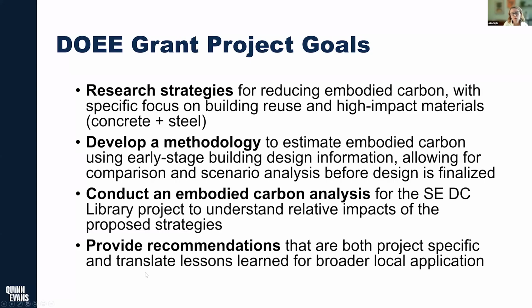So the project goals for the purposes of the grant were really to research our strategies for reducing embodied carbon, really focusing, like I said, on reuse and what are those high impact materials that we would be using, particularly concrete and steel. The structure of a building is typically more than 50% of what is accounted for in the embodied carbon of construction. So what can we do to better understand and reduce that in our design process?